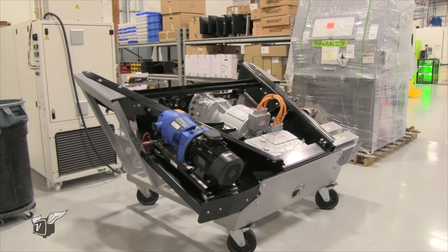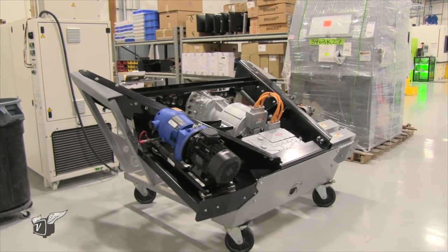Which kind of leads to the whole idea of, it seems like electrification changes things as far as the design. It gives you a lot more design freedom. So what sort of things do you see in terms of mobile living spaces, whether it's mobile offices like that? How can these mobile things that we have evolve to meet these new demands?